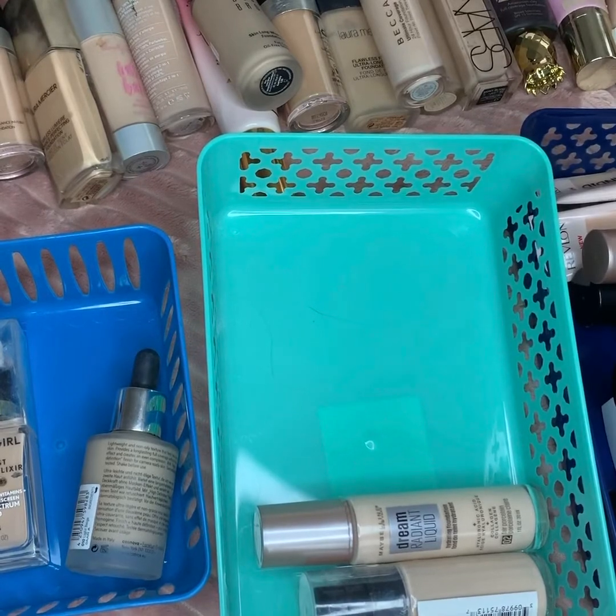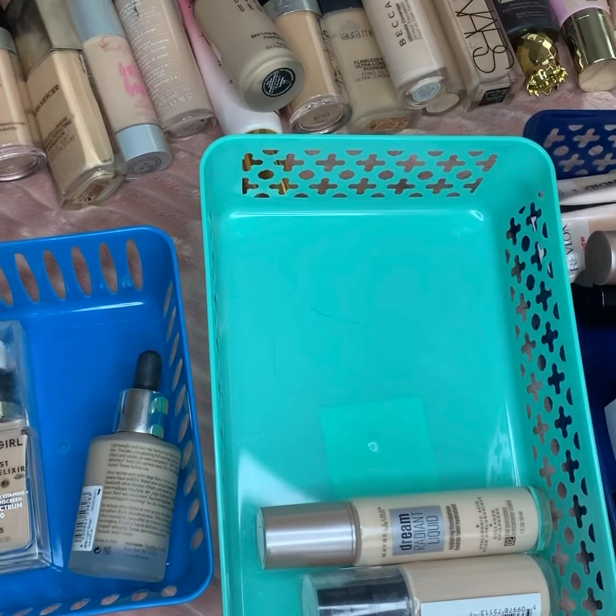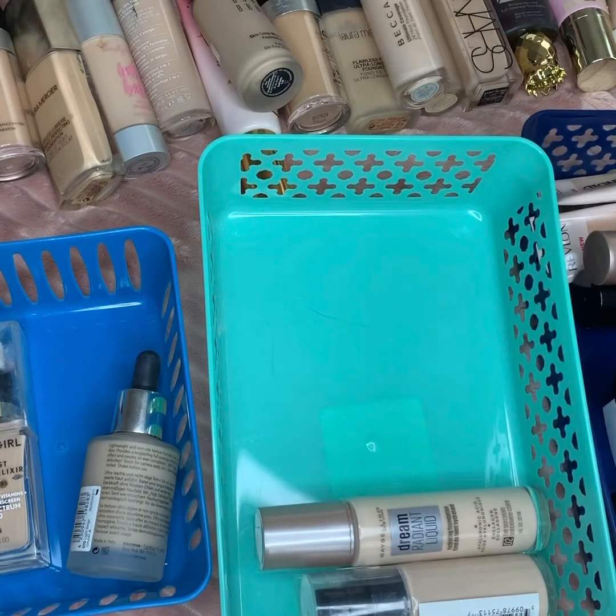So if we look at stick foundations, I do have the Hourglass. This one's getting close to expiration. Doesn't have any odors though. It is a little bit light for me, so I do mix it with the Wander to get the perfect color. I am going to keep both of these.